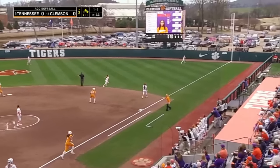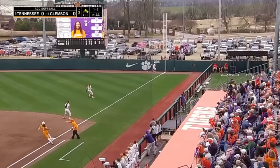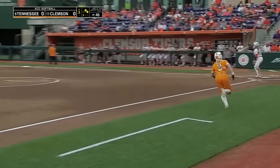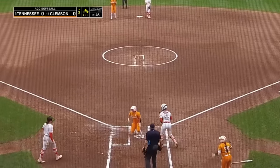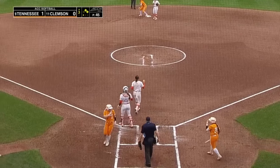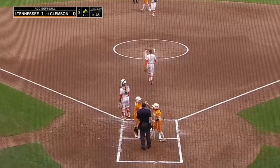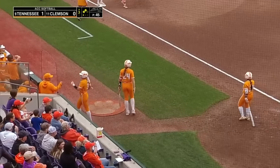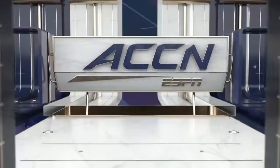1-1, changeup, stroke down the right field line. Johnson to the warning track, it's off the 205 sign. Runners had to hold. Panel gets sent home, and she'll score on the RBI double by Malloy. I said it earlier, leadoff walks score. I don't know how, I don't know why, but they always do.